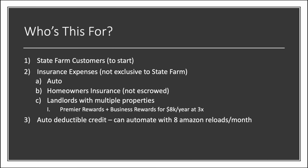So the other way is, if you've got 20% equity and you don't escrow, then this could be great for you, because 3x is probably going to be your best straight multiplier on insurance like this. Now, the other person this could be interesting for is a property owner, a landlord, if you will, who has multiple properties. This could be good for you as well. I think the play here is if you do the math, you could end up getting the premium rewards card and then the business card as well, because combined that would give you $8,000 of insurance to pay at 3x back. So overall, that's a pretty good option for those specific use cases. And again, everyone else, this could work as well.